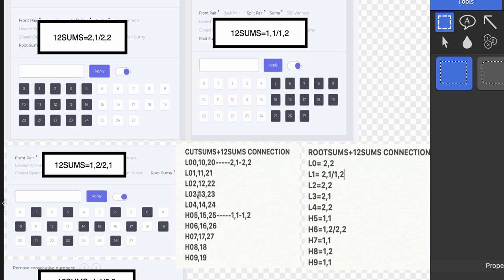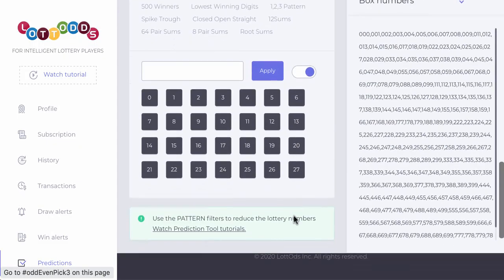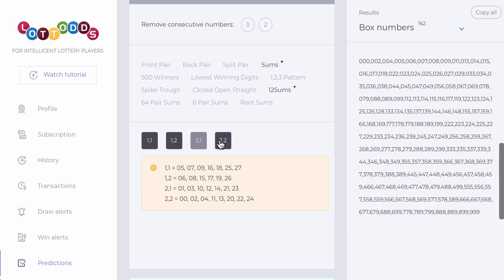Down here, I'm going to show you how it works in a few seconds. But say you believe that 5 to 9 is overdue, one of them is going to hit soon. Guess what? You know that 1-2 sums 1-1 and 1-2 is connected with them. So you now know that you can choose right there 1-2 sums 1-1 and 1-2.